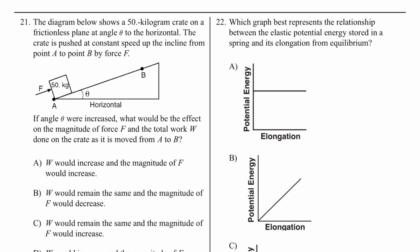21. The diagram below shows a 50 kilogram crate on a frictionless plane at angle theta to the horizontal. The crate is pushed at a constant speed up the incline from point A to point B by force F. If angle theta were increased, what would be the effect on the magnitude of force F and the total work W done on the crate as it is moved from point A to point B?